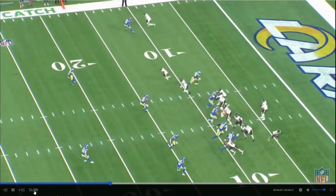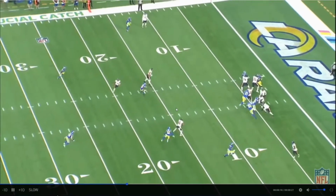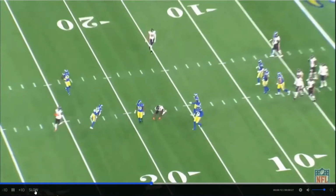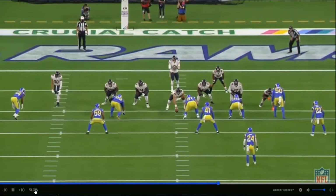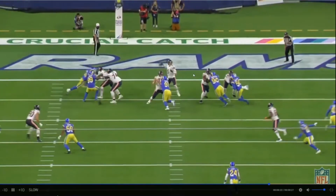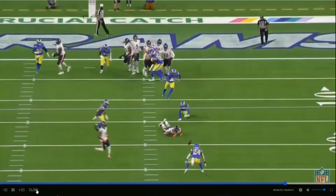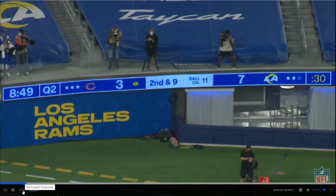Trying to look at everything. The Rams send 5. And not a bad decision. You see Harris had the leverage on the safety or the corner, whoever 22 is. But yeah, we get 5-on-5 pass rush. The pocket's fine. And honestly, the ball's really well delivered. It was just a drop by Harris. So far, we've seen 2 drops.